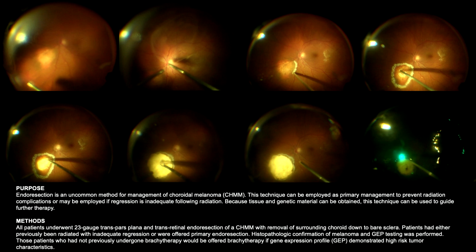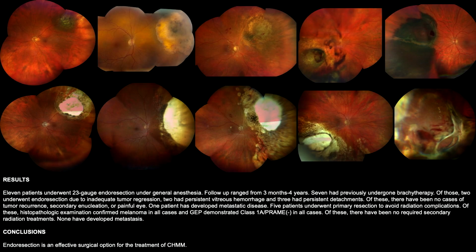There may be little pieces of tumor that are stuck to the wall of the eye left behind. I have a forceps that I can use to remove those, and this can be done as a complete primary treatment for the primary tumor. Because we have to go through the retina down to the back of the eye, we've created a retinal tear that has to be fixed, either with a gas bubble and laser, or sometimes we put in silicone oil. These are some of the examples of patients that I've done it on.